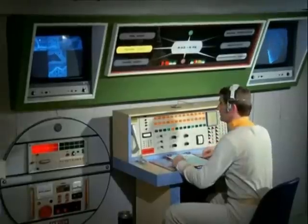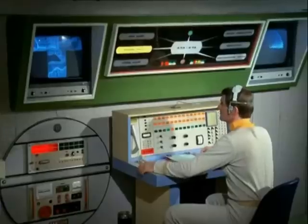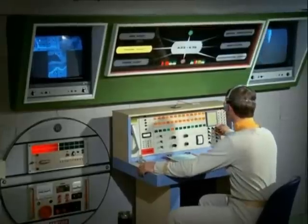Mobile 1 to Shadow Control. 1 to Control. Go ahead, Mobile 1. Have covered search area blue X7P, Q and R. UFO negative. Roger, Mobile 1. Proceed to link with Mobile 3 at location 118109.